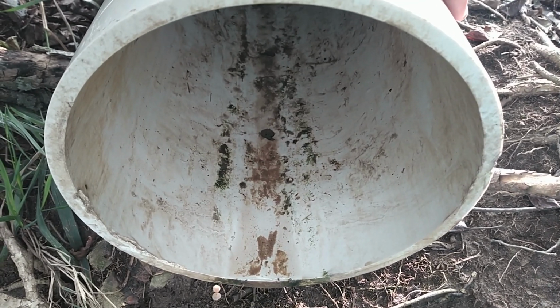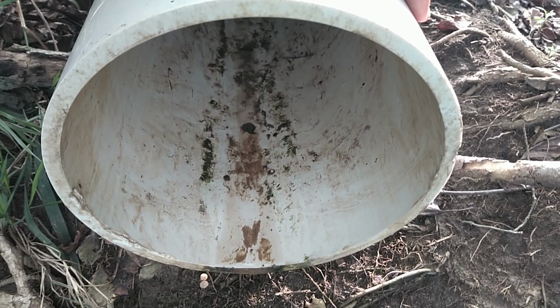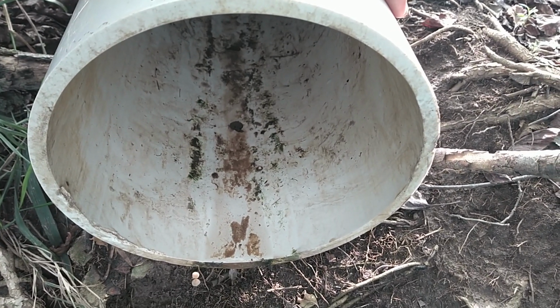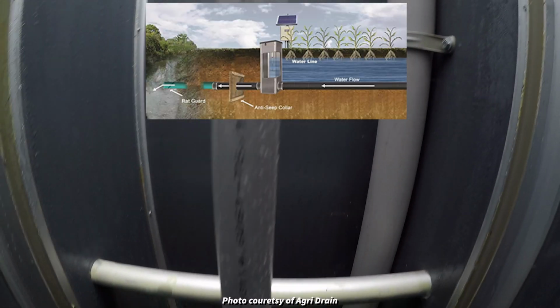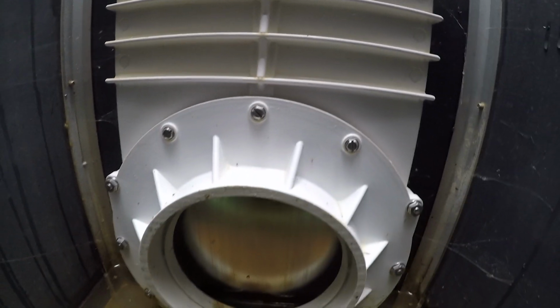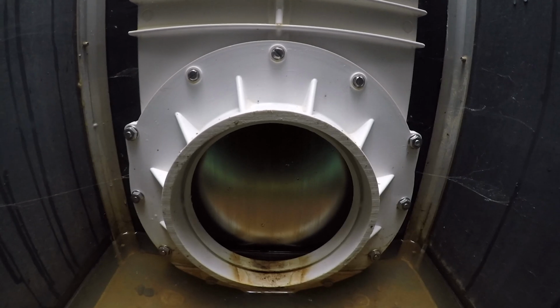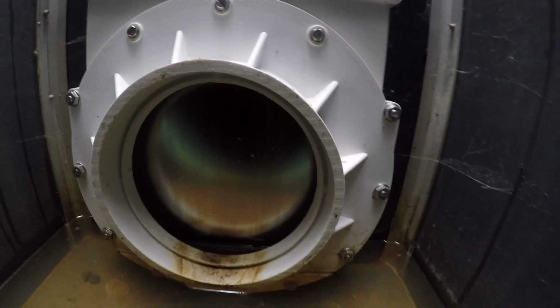When talking about drainage control structures in drainage water management, there are several things to consider. There is the traditional option of a manually controlled structure. The other option is automated or remotely controlled drainage structures, such as the one that you're going to see in the video today from AgriDrain's smart drainage system.